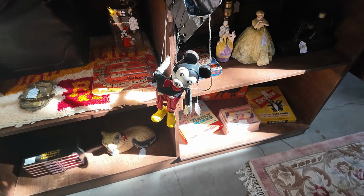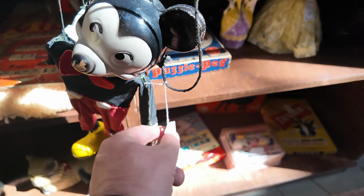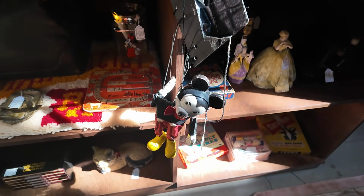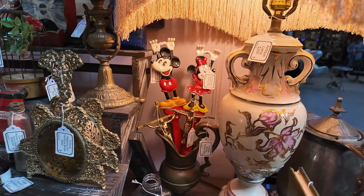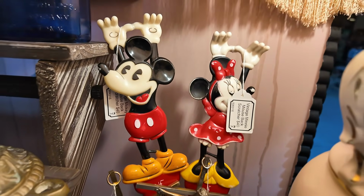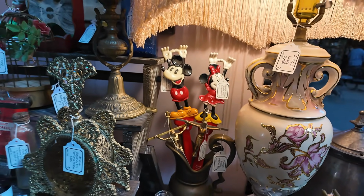And no matter where you are, you're never too far from Disney. They even have a creepy Mickey Mouse in here. See how much little Marion is. $165, vintage Mickey Mouse marionette. Well, if you want it, you know where it's at here at Wunderkammer and Velvet Apparition booth. And if you ever dreamed to have a Mickey Mouse or even Minnie Mouse scratch your back, here you go. Dreams do come true. $40, and they can scratch your back anytime you would like.